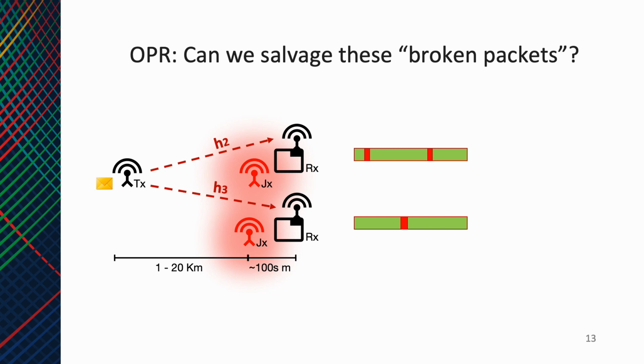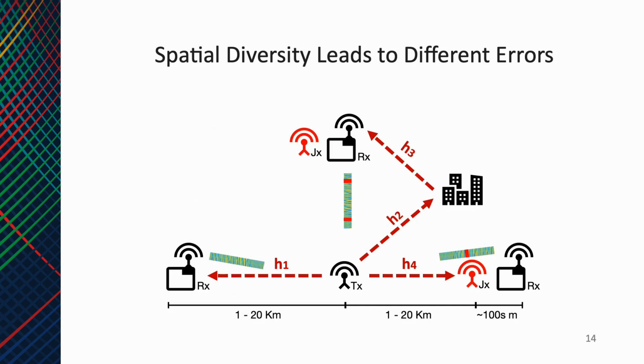What's more important is that for the same transmission, these red segments are not always in the same position across all gateways. This is unsurprising and comes from the fact that different gateways are at spatially diverse locations. This means that they are likely to experience interference from different sources. In addition, all other effects like attenuation, multipath, and receiver attributes are usually different at each receiving gateway. As a result, this leads to even more variation in the positions of the error regions inside a packet.